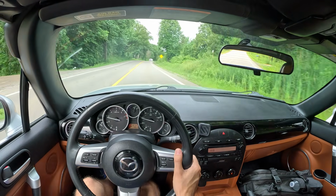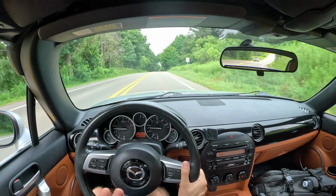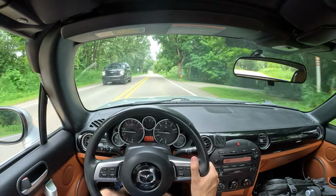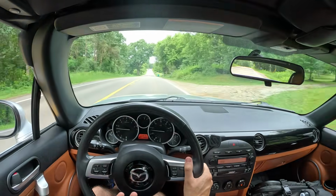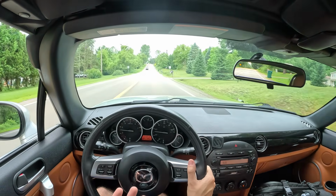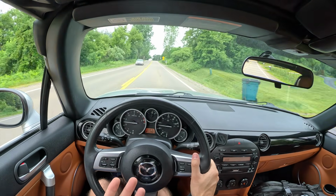If you get one of these Miatas, you should absolutely replace the coolant expansion tank. It costs about 70 or 80 bucks. One of the underlying issues with these from a coolant expansion tank point is that they get old, they get yellow, they get brittle, and they crack, and you are potentially going to blow the motor up before you end up finding out that the car is actually overheating.